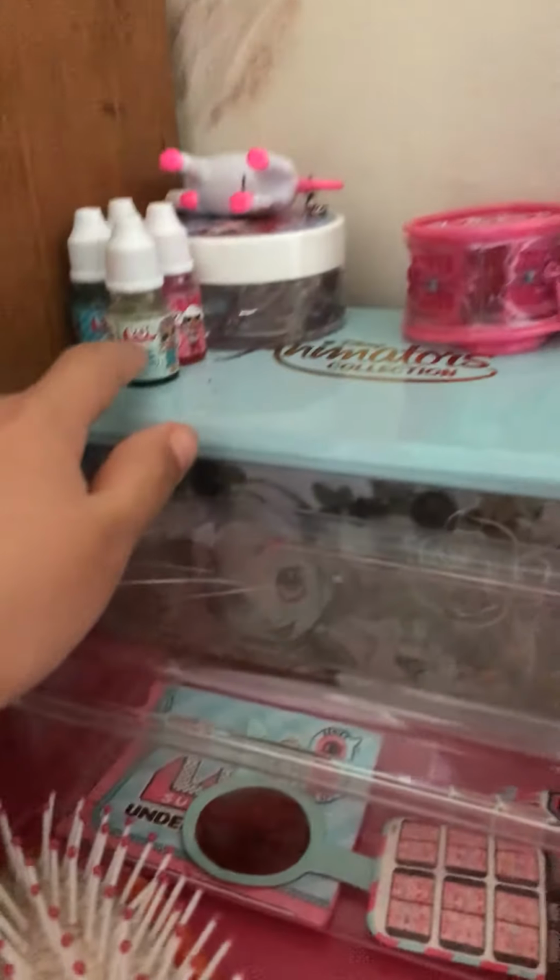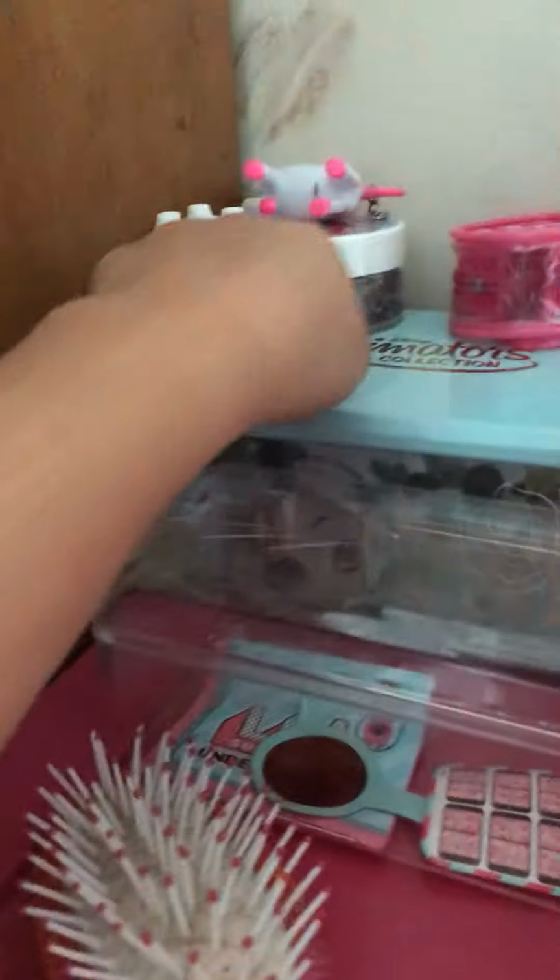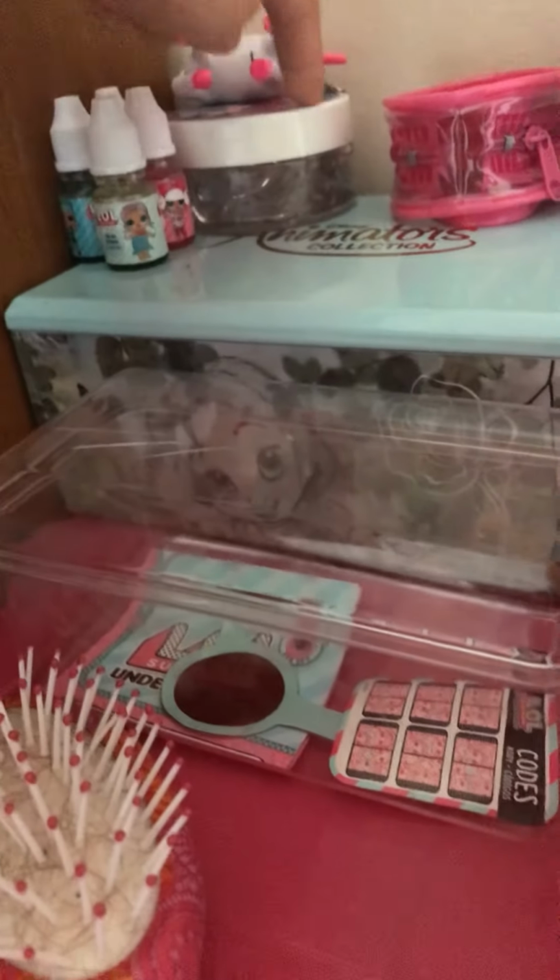So first off, what I want to show you is this, that little thing where I put all my stuff. First off, I'm gonna show you all this stuff. So I got these little things that you can make lipstick with. I got this right here, it's a little thing that you can make lip gloss, color tint lip gloss.